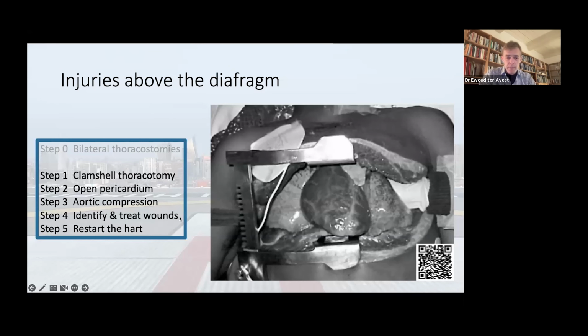One of the key steps, as you can see here, is compressing or clamping of the descending aorta. The purpose of it is that we want to increase the afterload to the heart and hence increase diastolic coronary perfusion pressures. And this may increase chances of ROSC when at the same time cardiac massage is provided and blood products are administered. We need all of that, not just the clamping, not just the massage, not just the blood product, we need all of it.